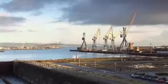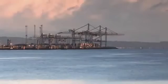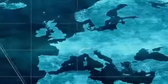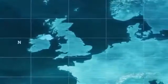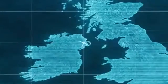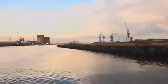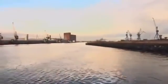The Titanic was built here in the Harland and Wolff shipyard in Belfast, Northern Ireland. At the time, Belfast was one of the busiest ports in the world, handling goods from across the British Empire. But the port of Belfast hadn't always looked like this. At one time, the city didn't have a natural harbour big enough to accommodate a ship like the Titanic.